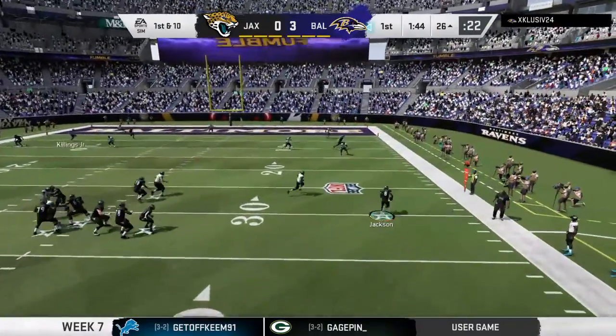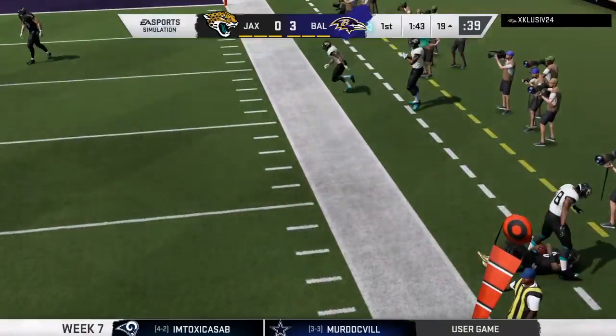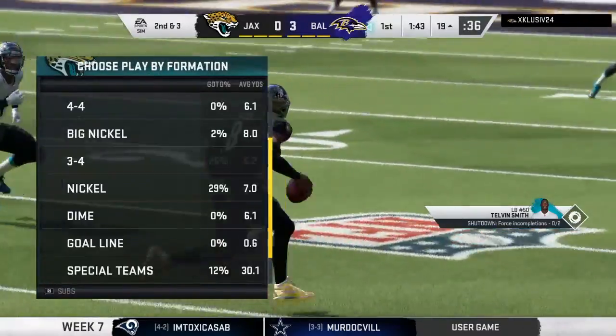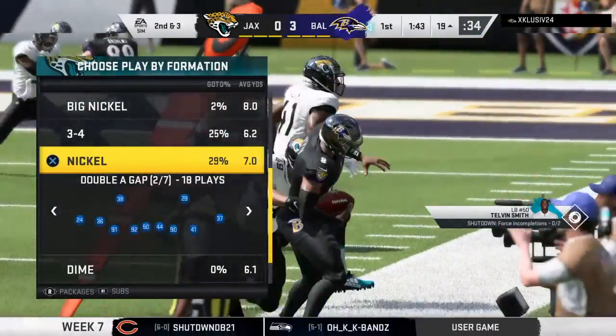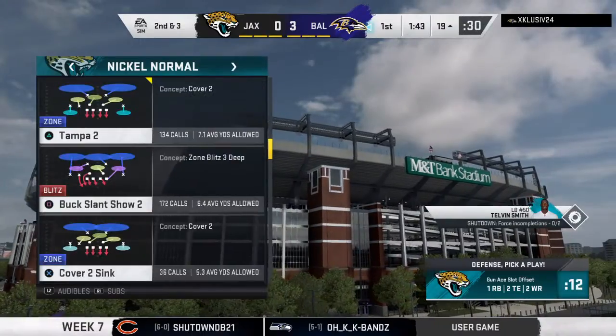Here's Jackson to throw. Flushed out right. He's going to take off with it. Nice work to get 7 out of that, and it's 2nd down. Okay, he's not going to get the 1st down, but this is still a nice job of buying some time and then running to get to the sideline and get out of bounds and avoid the big hit.